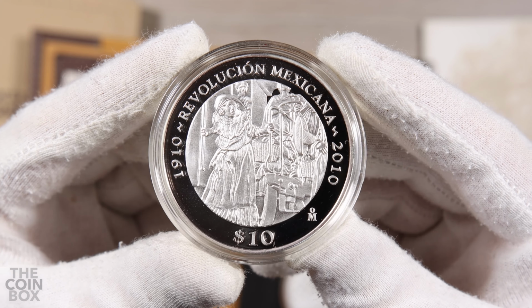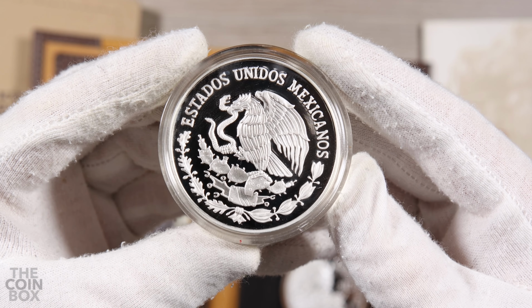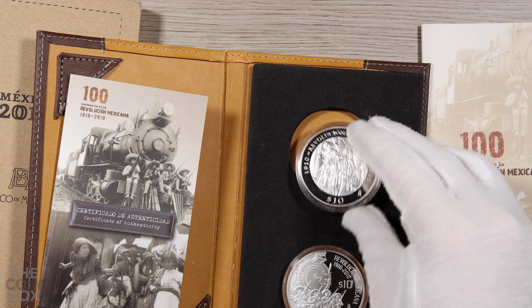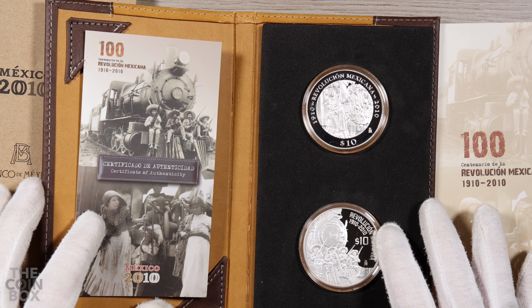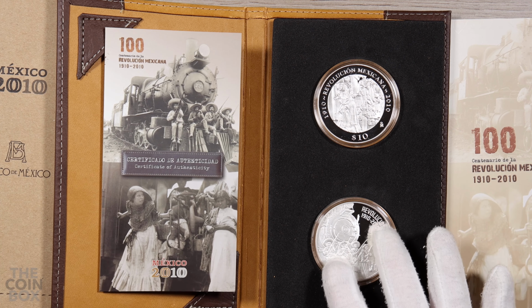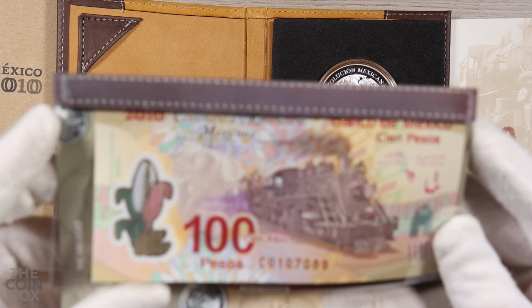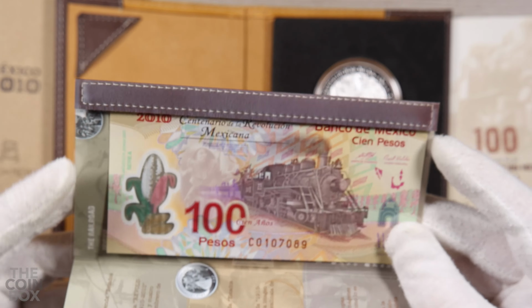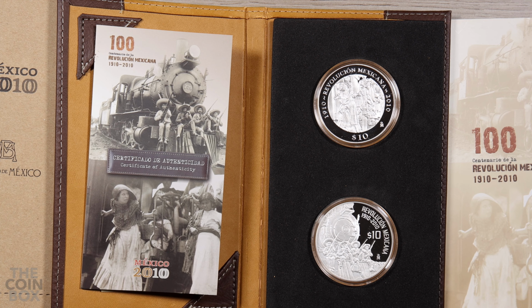Beautiful coins, beautiful proof finish, and 2 ounces, which is not very common either. So this set is just really beautiful. Again, I was finally able to get it, had my eye on it for a while, and you can't really beat 2 beautiful silver 2-ounce coins, 1 beautiful banknote, all working together to commemorate the 100th anniversary of the Mexican Revolution.